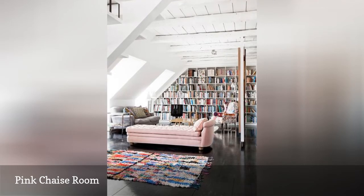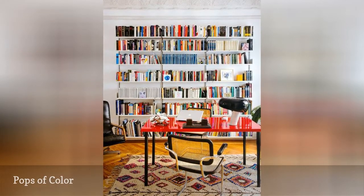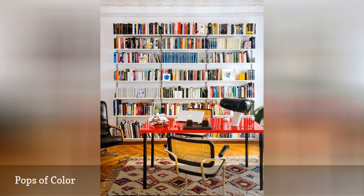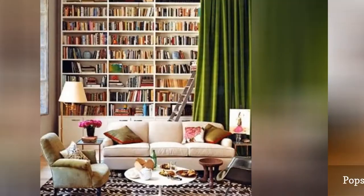its colorful character. In this space, it's the vibrant red table that takes center stage, accentuated by yet another colorful rug. Decorate your home library with as much life and vibrancy in the furniture, rugs, and textiles as you would any other room in your home, and you're guaranteed to have a library space you're going to love.